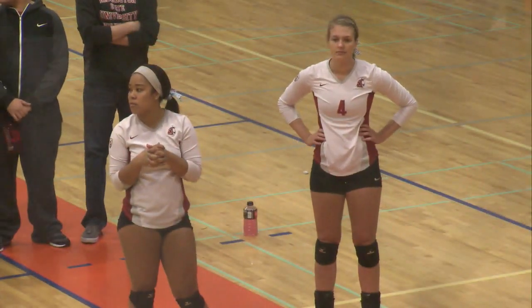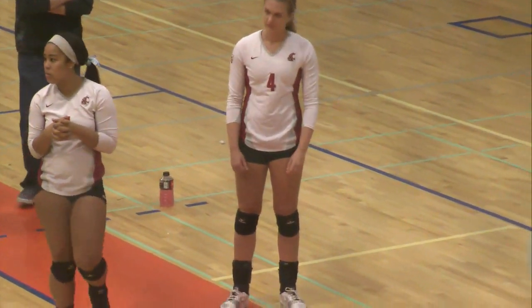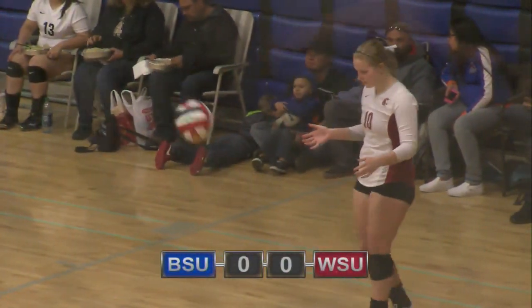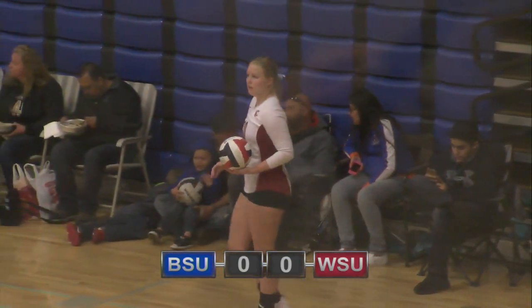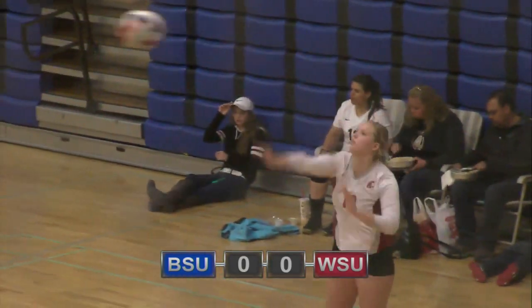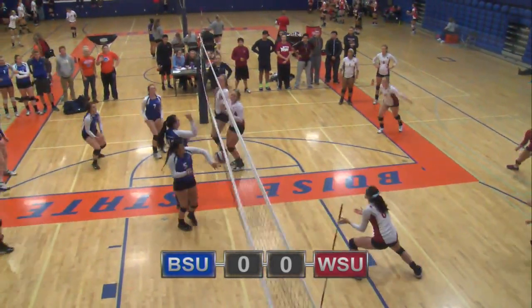And so now all the teams are going to get set for the first serve. Looks like they're just waiting on an official to grab the ball. There she goes. And Washington State's going to serve. That was Morgan Stanley on the serve.